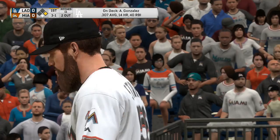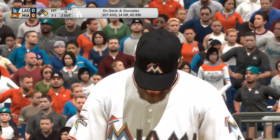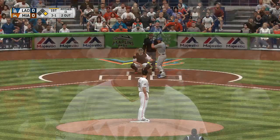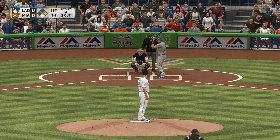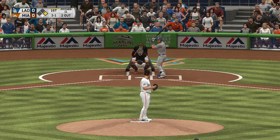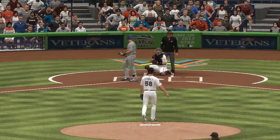Man, that's the difference right there. 3-1 or 2-2. You got to love the fact that was called a ball. Now you're sitting 3-1. Get the pitch you want and drive it. He's set. Here's the 3-1. And this pitch misses for ball 4.